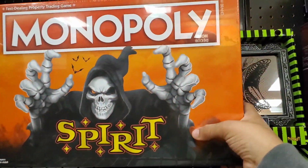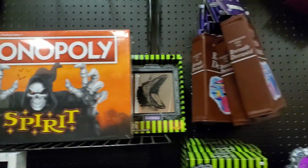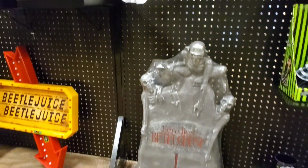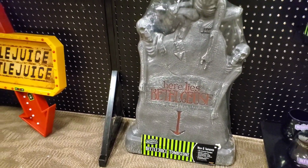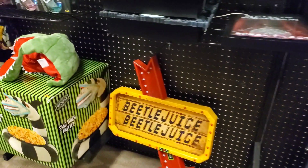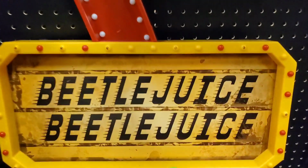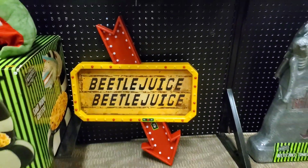So it seems like they have the Spirit Monopoly this year. These were hard to find last year, so it's really nice to be seeing those in stores. And we've got the Beetlejuice tombstone, which honestly, that looks really cool. The Here Lies Beetlejuice lights up on it. It's really neat, and it is plastic. We've got the Beetlejuice sign, which does light up too. It's not working, but this is super cool.